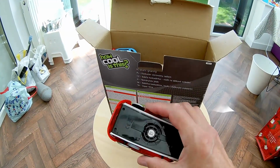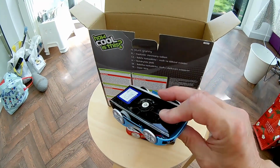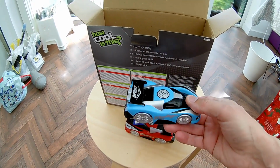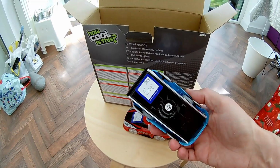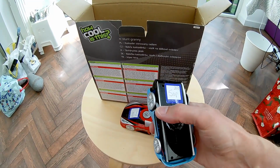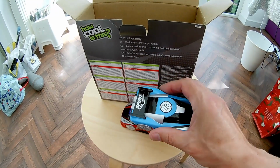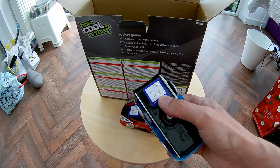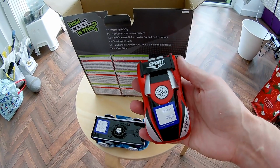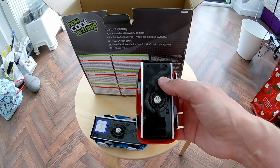A couple more of these wall climbers. They seem to turn up quite regularly in the charity shops on their own without the transmitters. They're infrared control, so unless you happen to have a matching infrared transmitter, they're pretty useless, parts only. I do have a bag full of them already, so I'm pretty confident that I've probably got a matching transmitter. But at 50 pence, that one's actually marked at 60 pence, but they gave them to me both for 50 pence each. Yeah, at that price they're worth buying anyway for the motors that are in them and the gearboxes.